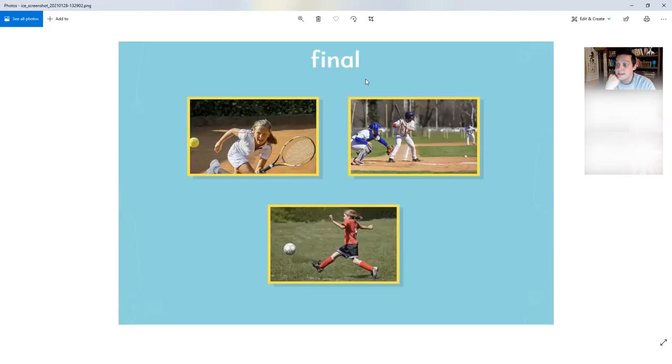Then we have all of these other sports that we can play too. Each one comes with, in the end of the game, you try to get as many points as you can so that your team can win. What sport do you like to play? What is sport number one, Jeremy?